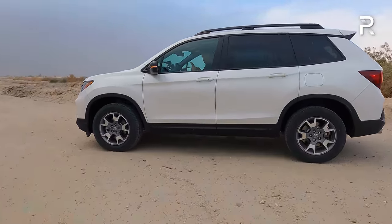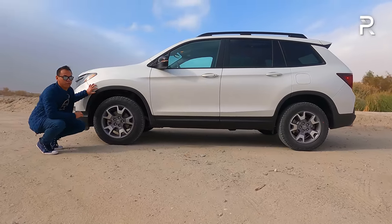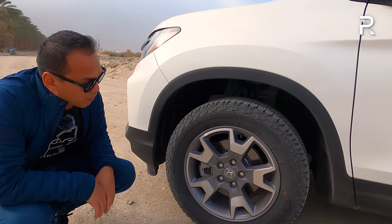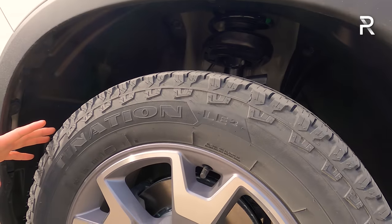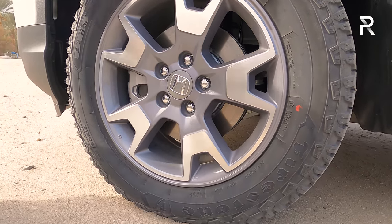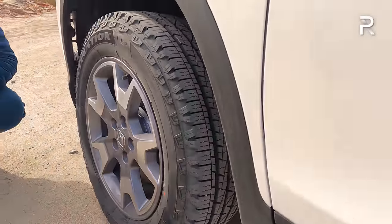Now, because Honda has essentially removed the base trim, all Passports either come with a 20-inch wheel or this 18-inch wheel that's specific to the Trailsport model. You can see the 18-inch wheel is necessary for them to put on these Firestone Destination all-terrain looking tires. These are kind of like a sport terrain tire. It's not a full all-terrain like you might find on a Jeep Wrangler, but you can see it does improve the look of this vehicle. I'm surprised that Honda didn't make the fender flares a little bit wider to give this more of that off-road look.